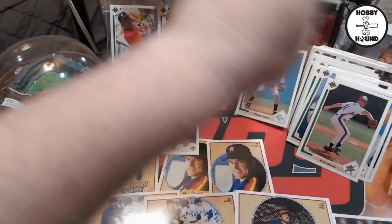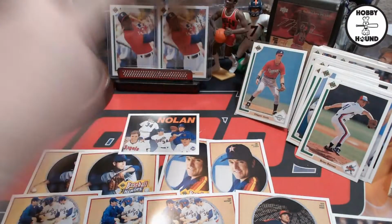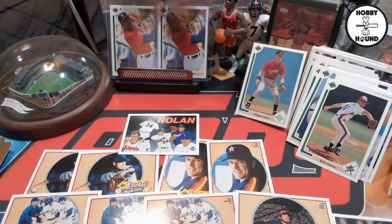So the highlights. We got the Chipper Jones, 2 of the short print Michael Jordans. 9, count them, 9 different baseball heroes of Nolan Ryan. But 1, 2, 3, 4, 5 different ones out of the 9. So a little bit of duping on that for sure.